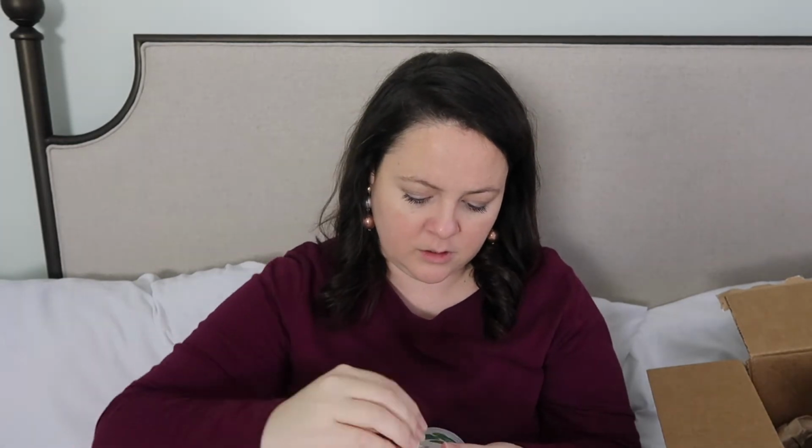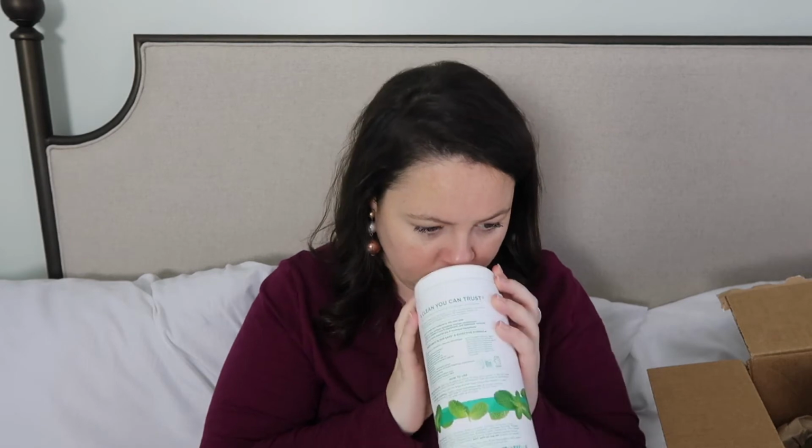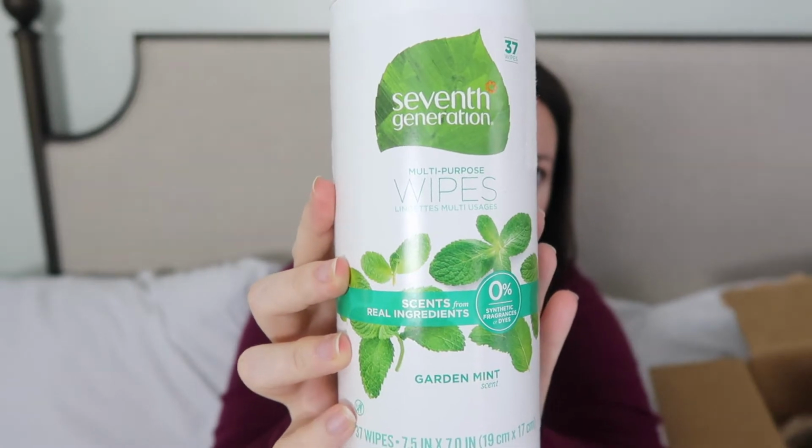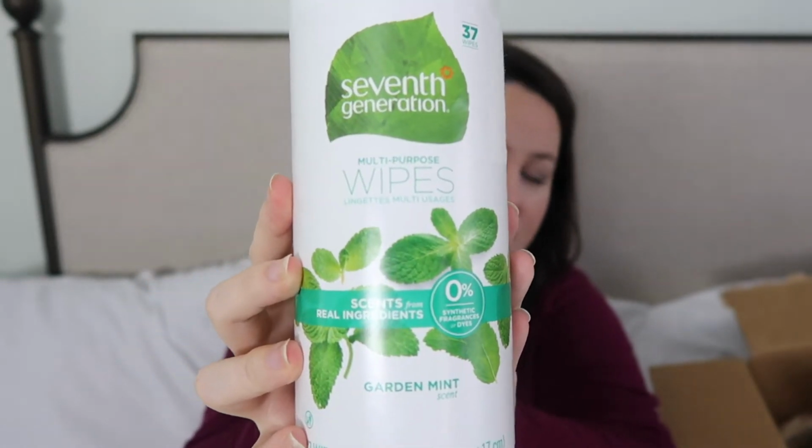I reordered these. These are the 7th Generation multi-purpose wipes, in the scent Garden Mint. Let me see if I can smell it. Oh man, I hate that the new Grove tape tears the labels, but I'm also a weirdo about stuff like that. So yep, just smells like mint. These are kind of like your Clorox wipes or anything like that. I let my son use these when he's cleaning his bathroom. It's a little bit easier for him than getting a bunch of cleaning products out, and I like that they're natural, so they're not hurting him.